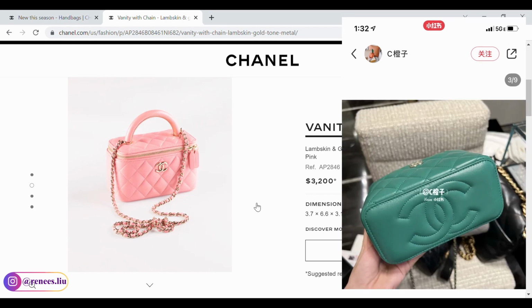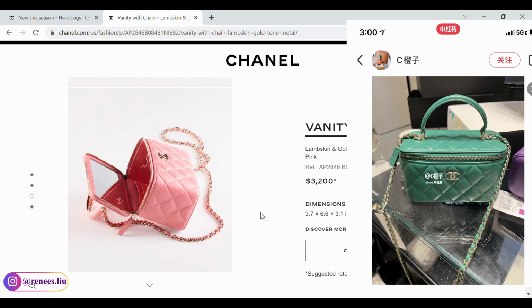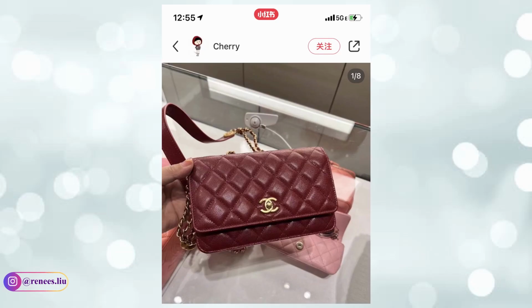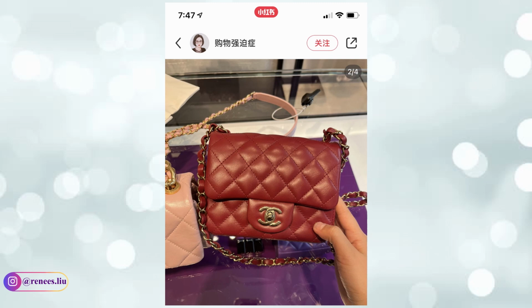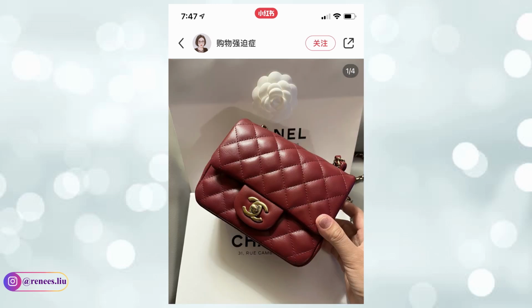Did you guys realize that the large vanity with chain retails for $3,200 right now, which is so crazy, right? Burgundy is one of my favorite new colors of this collection. The color code is NI686. It is very elegant, which is perfect for fall and winter. I don't have any burgundy color handbags yet, but I'm interested in getting one in the future.